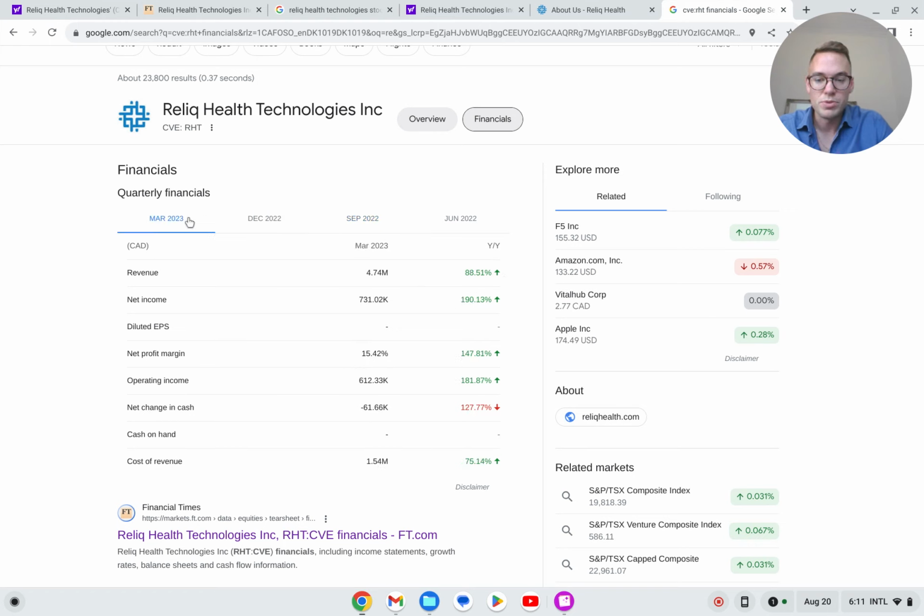Although as of the recent quarter here, we see that revenue is increasing faster than the cost of revenue. So that's a good trend if that's able to continue. And just looking at revenue growth over the years, I found some articles talking about it as well. It's been quite solid. It's been in the double digits, and this is a bullish sign for this company.